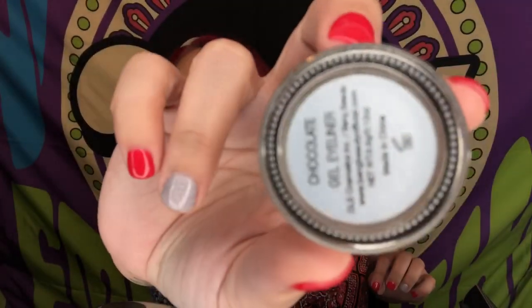And then we have this from Bang Beauty, and this is a gel eyeliner, and it is brown. I've never used a brown eyeliner. I swear to God, I thought this was gonna be like an eyebrow pomade, but okay, that's pretty interesting.